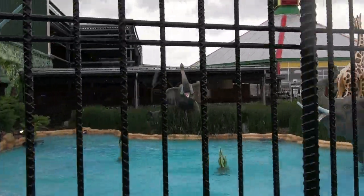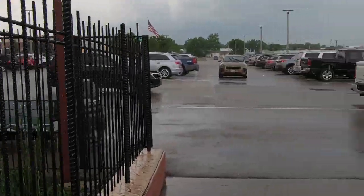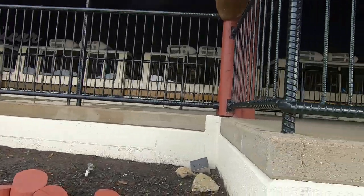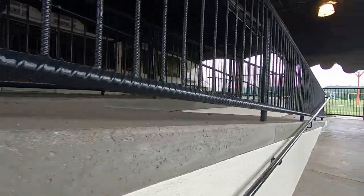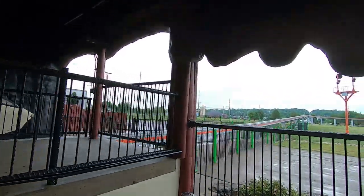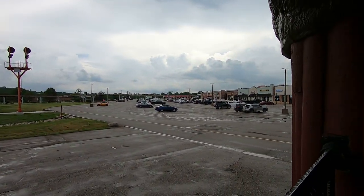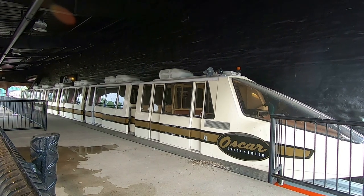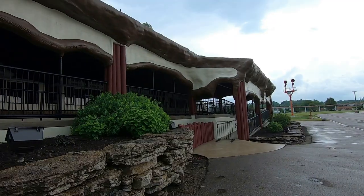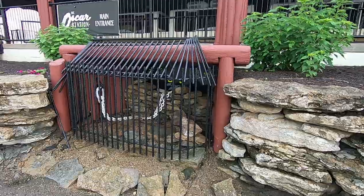So that is it from Jungle Jim's. I just walked into a rainstorm. At Jungle Jim's, they have the event center, which also has a tram that you can board. Actually, we'll try to sneak up here. You can get on this tram, and there's a track that takes you all the way through the parking lot and over to the store. Just under the tram in the event center is where they cage the gorillas.